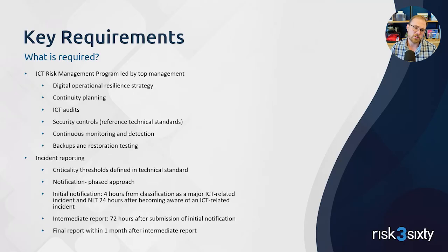I'm definitely sensing language that we have seen in ISO 27001, the security standard, and also ISO 22301, which is business continuity. So whether on purpose or that's just a coincidence, we're definitely seeing similar language from those different frameworks there. Yeah, so the next pillar is incident reporting.